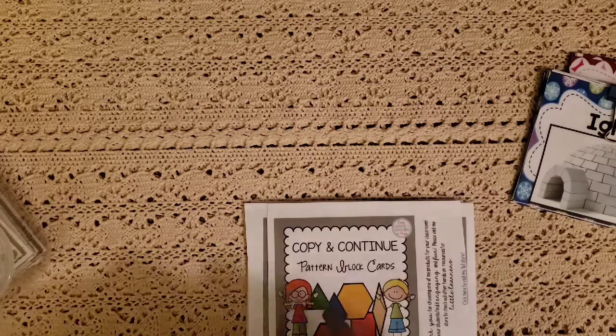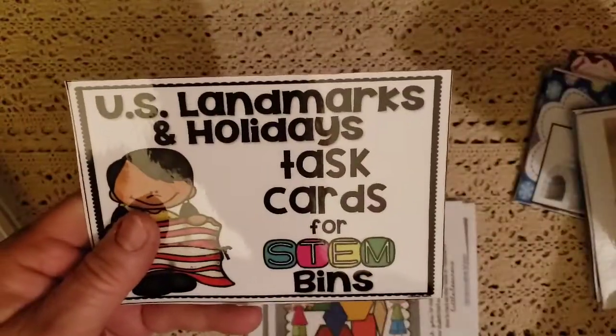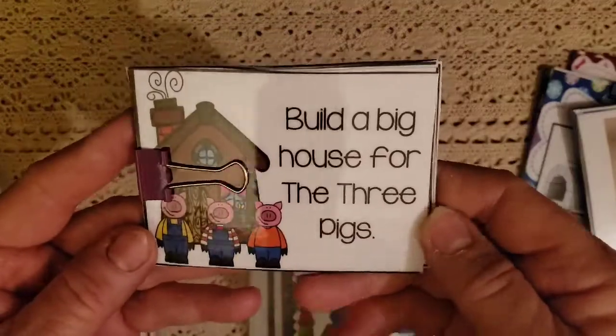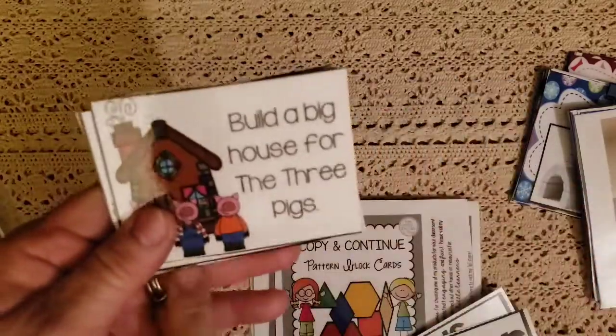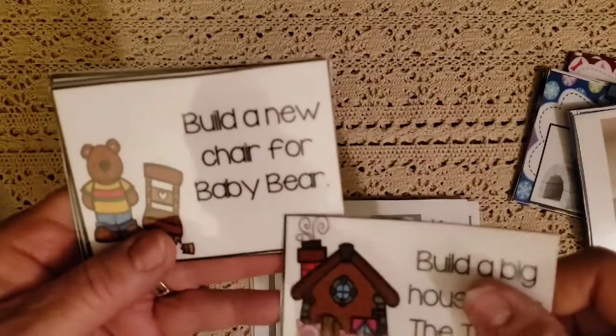One of the last, let's see, this is the winter task cards. There's famous landform task cards. There's U.S. landmarks and holidays. And these are some of the, this is build a big house for 3 little pigs. And I like this because I do have little piggies. I have little animals and I give them things. Build a new chair for baby bear.